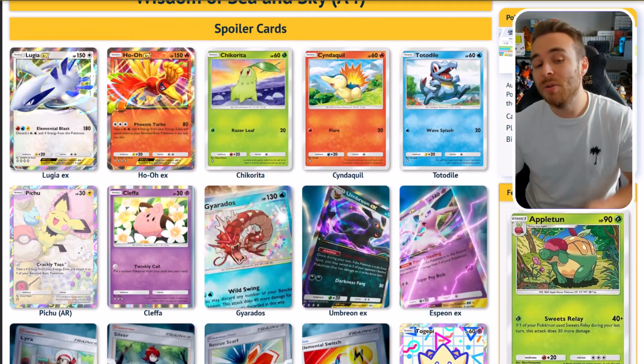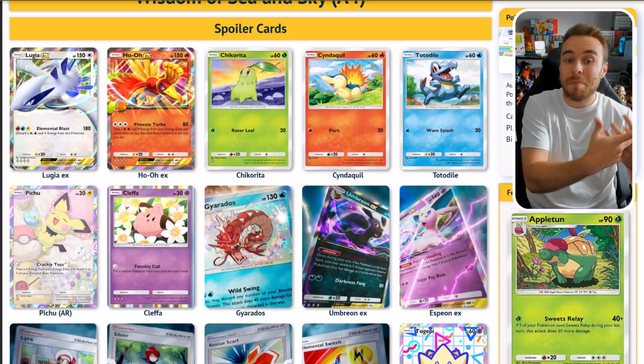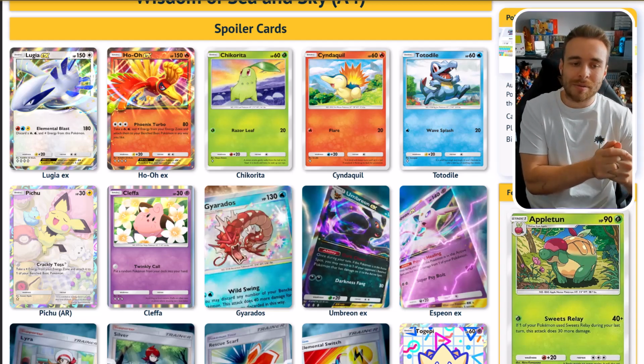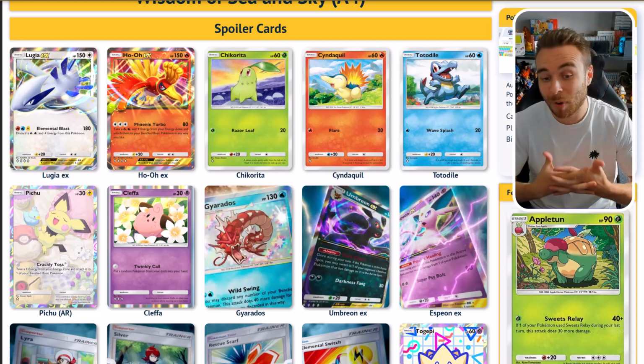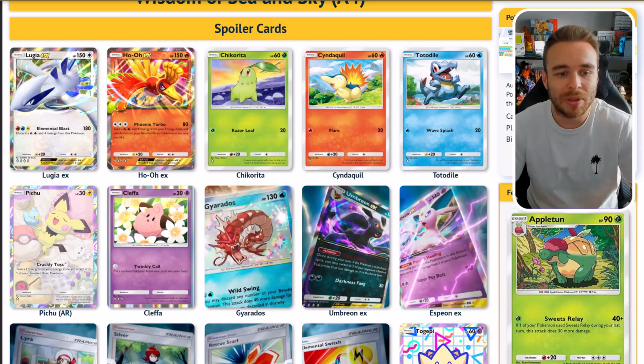But yeah, new set was revealed. Now it's in English. We kind of know that Ho-Oh and Lugia are going to be a little bit better. We'll have to see how they kind of work into the meta and stuff. But there's probably a lot of other cards that we haven't seen yet that are going to be very, very good. So either way, very happy the Johto set is coming out. Can't wait to see what Tyranitar gets and everything like that.